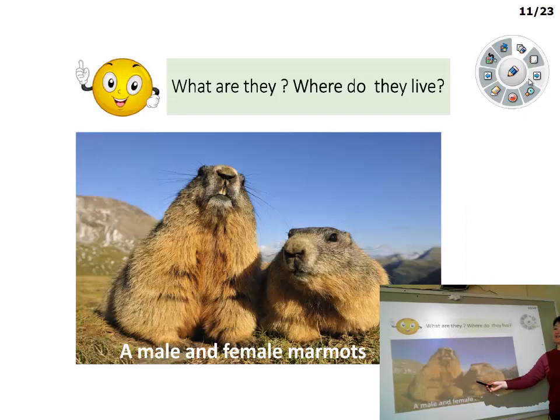Okay, look at this picture again. This is a male and a female marmot. You know, marmot meat is very delicious. Have you tasted marmot meat before?